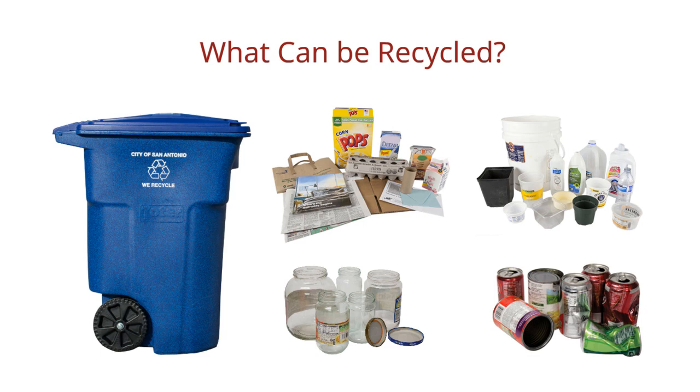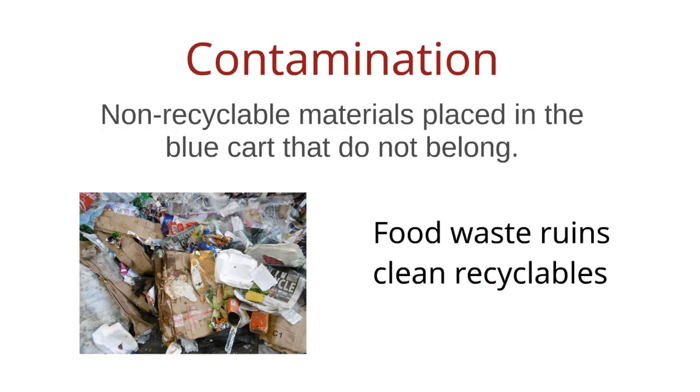It's very important that before you recycle anything, you make sure it's clean. You want to rinse out everything with a little bit of water, and that's to help prevent contamination. Contamination is this. If you don't rinse out your stuff or you throw the wrong things in the wrong cart, your pile can look something like this. There's food everywhere, there's a dirty diaper. All that recyclable stuff becomes no good if it has too much food waste or anything that doesn't belong.